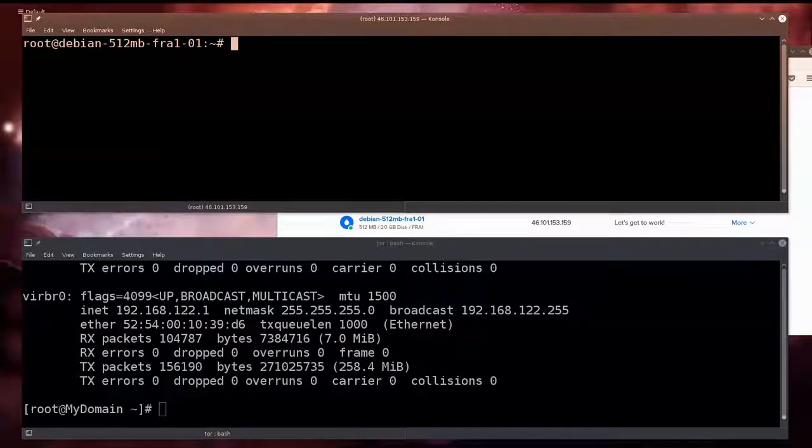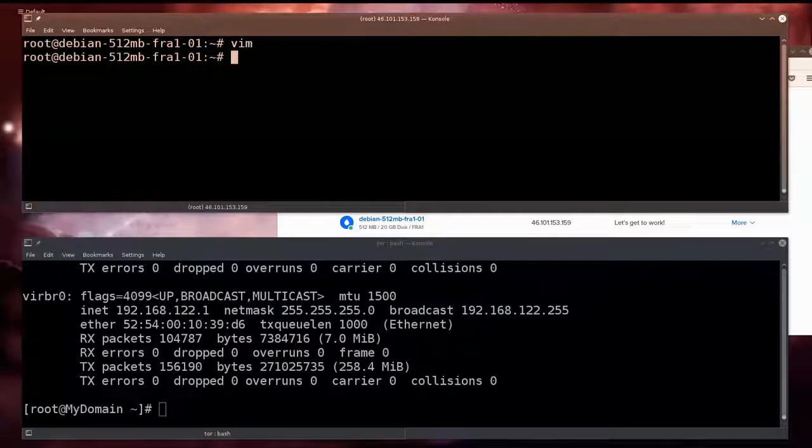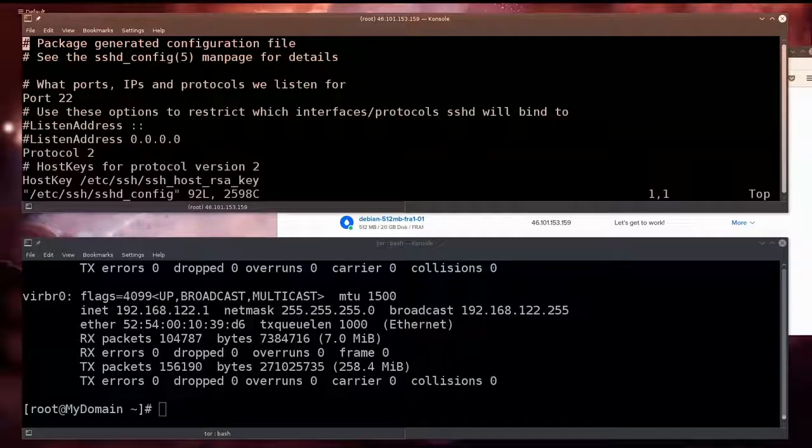So I've created a new user. I've updated the password for root. And now I'm going to go ahead and edit my SSH settings. So vim, do I have vim? I do. Excellent. I'm so happy that vim comes installed by default on Debian. It still doesn't come installed by default on Fedora, unfortunately. vim /etc/ssh/sshd_config.